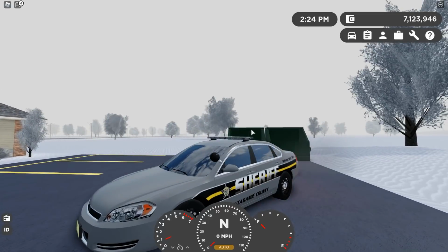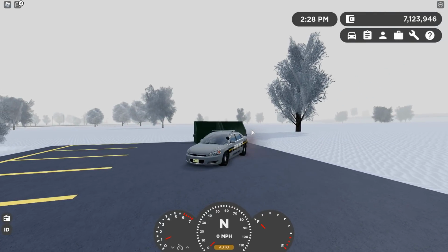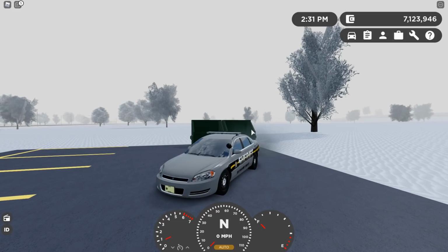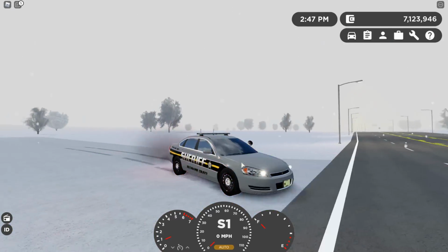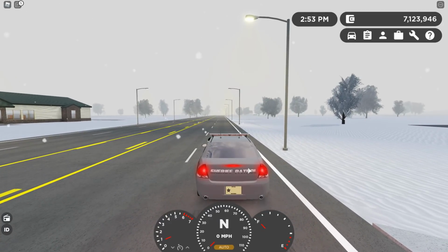Horn, siren, second siren, third siren, and the lights. And here's a 0 to 100 in braking test. It's actually kind of surprisingly fast.